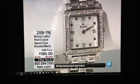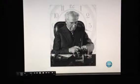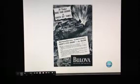Yes, he came here from Czechoslovakia, came to New York in 1870. He apprenticed at Tiffany's for about 5 years, and then he said, I'm starting my own company, and he started it all in 1875. Bulova has been an innovator in watch technology for decades and decades, and several centuries.